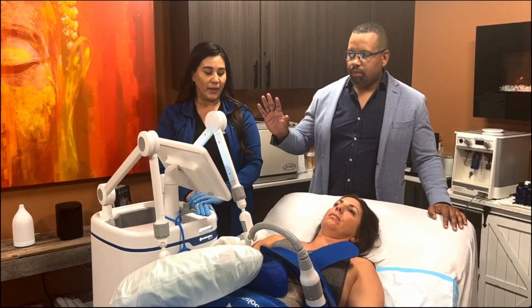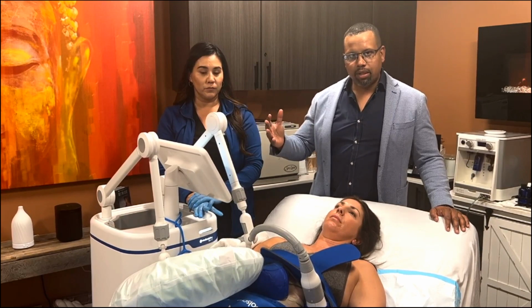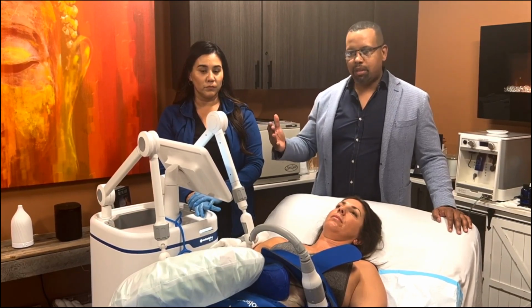And then we will turn on the machine and it will freeze those areas with minimal discomfort.